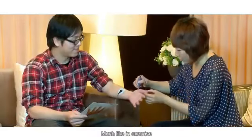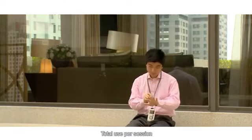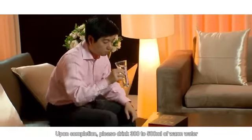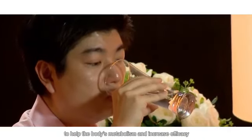Much like an exercise, where too much can cause the opposite effect and increase feelings of fatigue in the body, total use per session should be limited to 1 hour in total. Upon completion, please drink 300 to 500 milliliters of warm water to help the body's metabolism and increase efficacy.